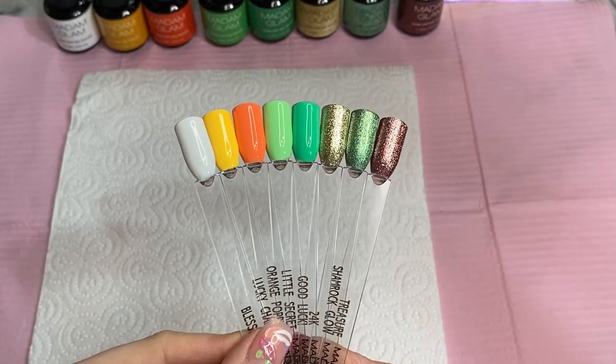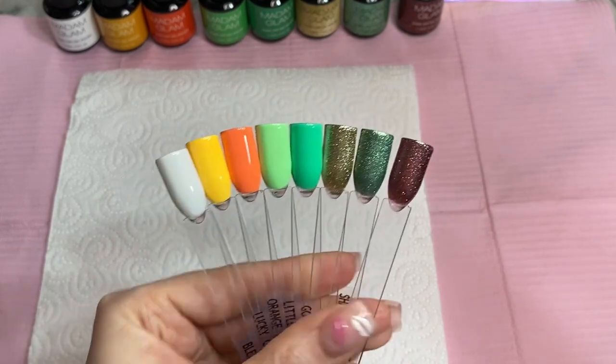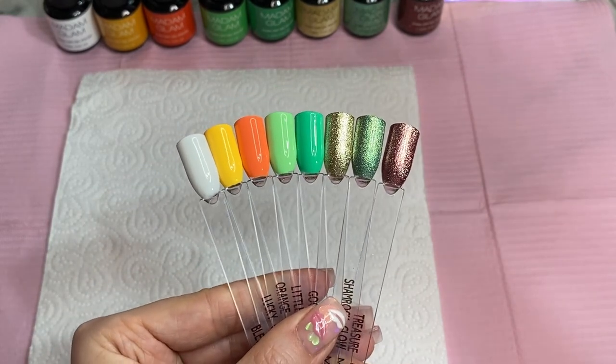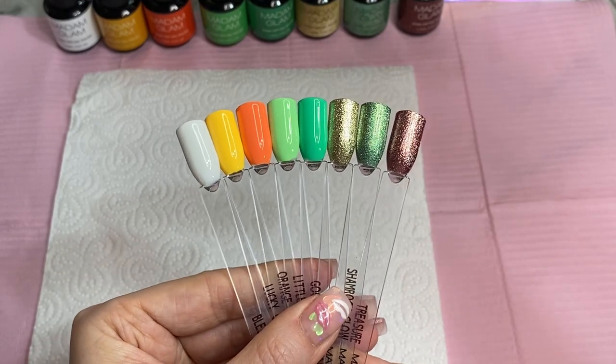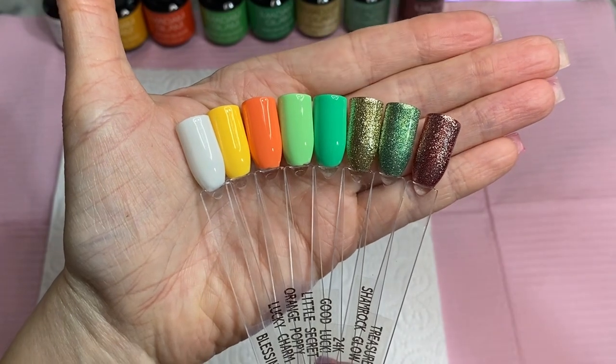So this is them all swatched and all together. What do you think? I really like this collection. I think it's brilliant for spring. Definitely the right colours. I can't wait to get using these. I hope you like these colours as much as I do.